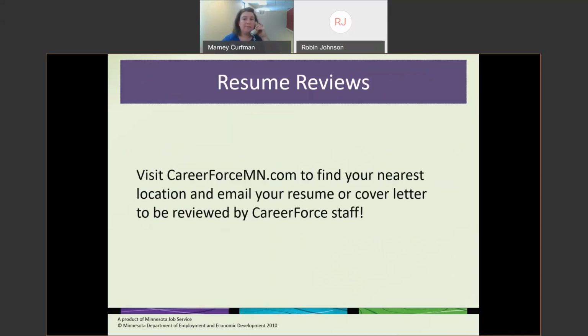So if you are using more of a simple text program without spell check, always paste your final product into something like Google Docs or Microsoft Word or another software that runs a grammar and spelling check. If you don't have that, make sure that you send it to your local Career Force staff and they can put it through something like that for you and send it back. If your resume is not winning you interviews, have it reviewed.